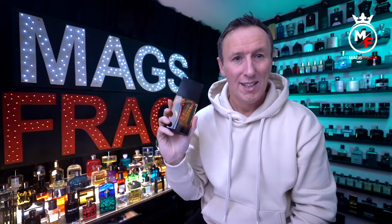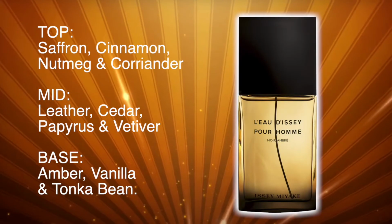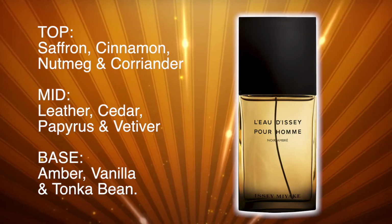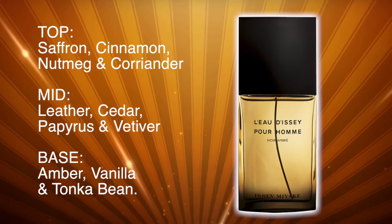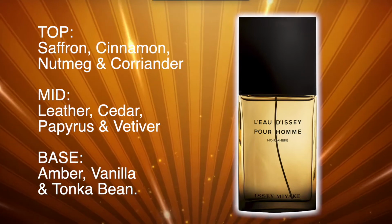The top notes in this are saffron, cinnamon, nutmeg and coriander. In the mid there's leather, cedar, papyrus and vetiver, and in the base there's amber, vanilla and tonka bean.